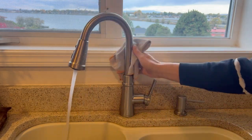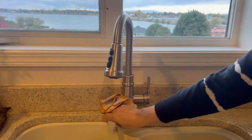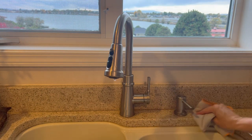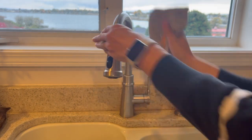I'm trying to focus on our main touch points, including faucets, any sort of handles, light switches, doorknobs, you name it. Anywhere that gets a lot of different hands on it, I'm trying to wipe down and get nice and clean.